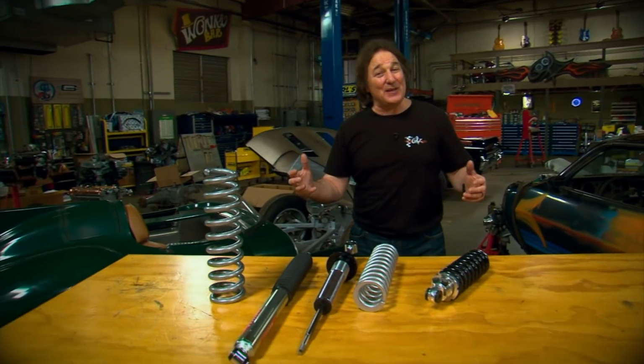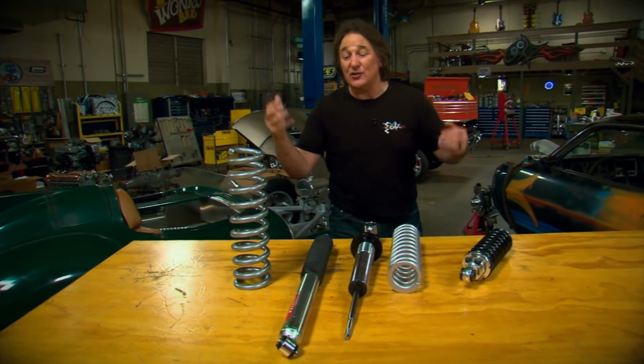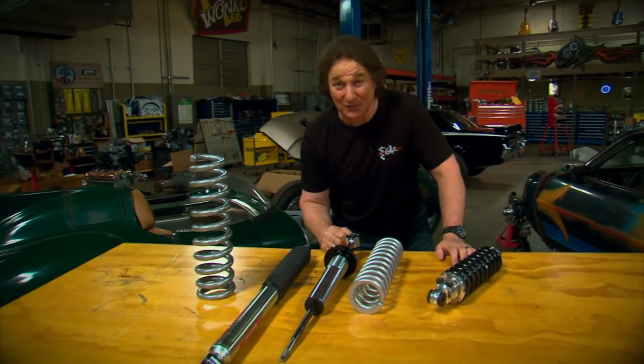Now, I know this may seem like a lot of stuff, might be kind of confusing, but remember, there's all kinds of places with tech lines like Eibach that you can call up, tell them what you want, tell them what you need, and they can set up the right springs for the way you want to run your vehicle.